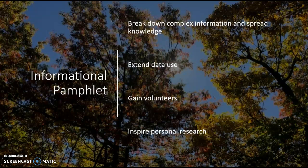Being able to break down more complex knowledge into a more digestible manner can help to spread and increase awareness and knowledge. I also wanted to extend data use. As you look at the pamphlet in the next slides, you will see how that data was put to use in GIS spatial maps.